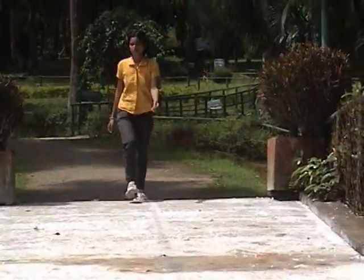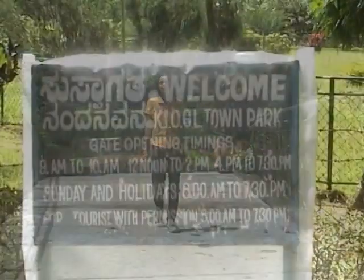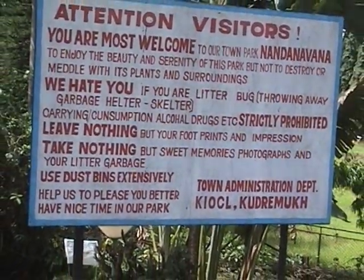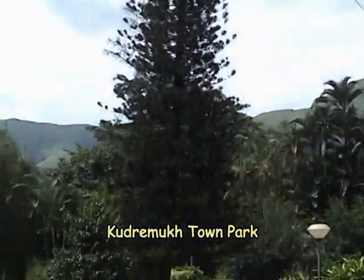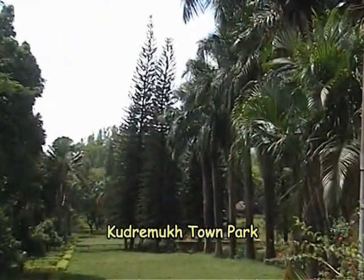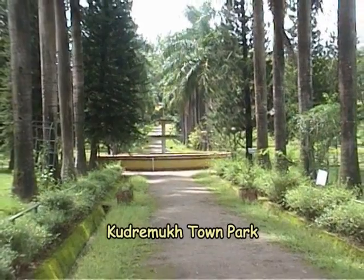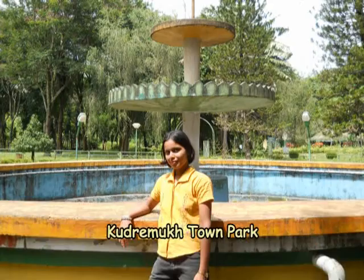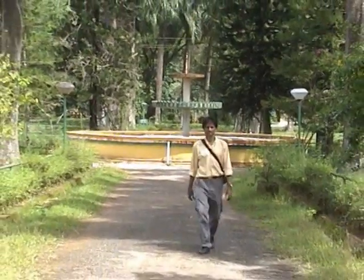This is Kudremukh Town Park. The park is full of green trees and many rare plants. Although the park looks wild, it looks very natural and attractive.